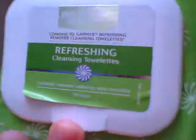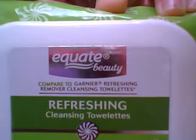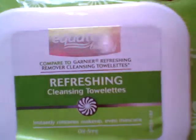Okay, and then these refreshing cleansing tablets. There's a lot in here. Does it say how many in there? No, it says instantly removes makeup, even mascara, oil free. They're pretty thick, as you can tell. A lot of them in there, and I've only used one from last night because I didn't want makeup on my pillow anymore. Because when I'm lazy, I don't really feel like picking them up. Anyways, so yeah, I got these wipes.